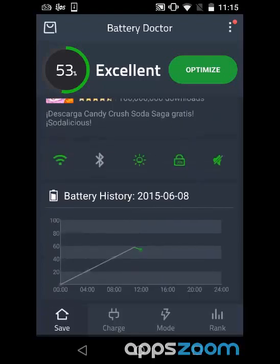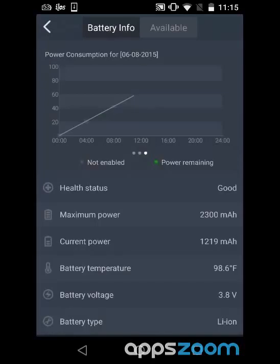Let's see if I can get some more details out of it. I think that's up here. Yeah, okay, so here's some more data, some more numbers about my power, my voltage. I wish it did a little bit better job explaining what these actually mean. I'm not techie enough to be able to know on my own. I wish the app told me.